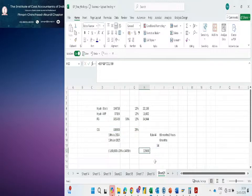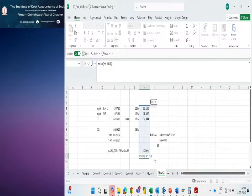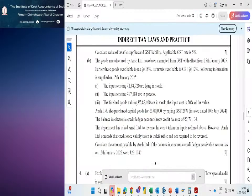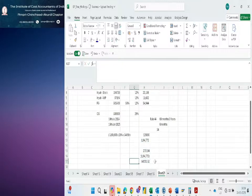So it comes to 1,26,000. So what is the GST we have currently now? It is 1,94,772. So here we are liable to pay GST of 1,94,000, but we already have in our balance 2,79,279,104. So in this, how much is the GST liability we have? 1,94,000. That means we still have excess ITC of 84,000.